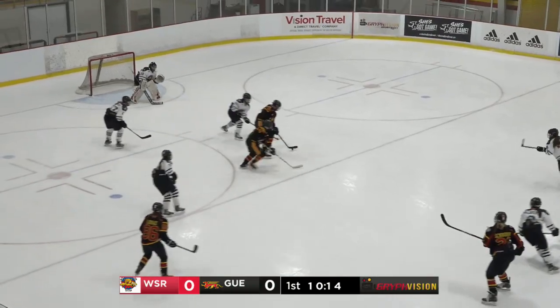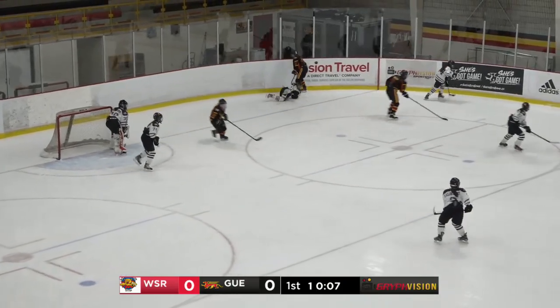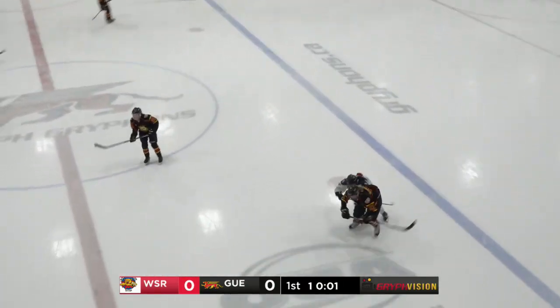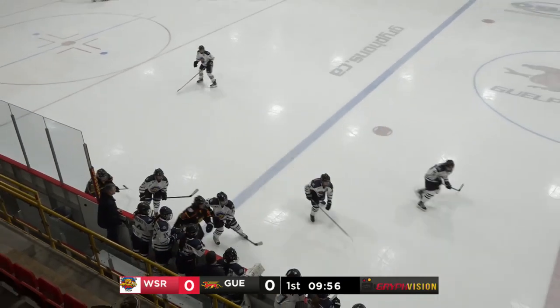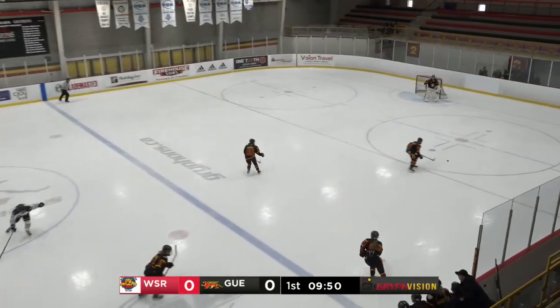One back to the point. Schnurr with a point shot. Just a backhander. And now Windsor will look to break out. Schnurr looking to get around one. Still in the neutral zone now. Lomax trying to control it. Off a body, and that'll bounce back into the Guelph end.